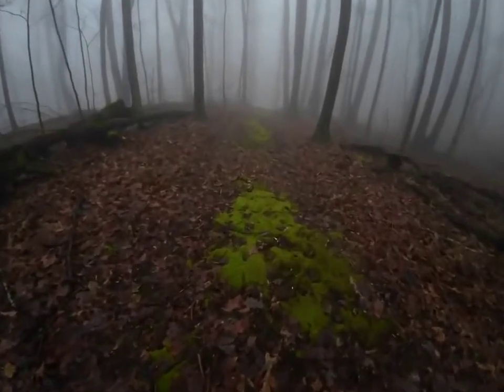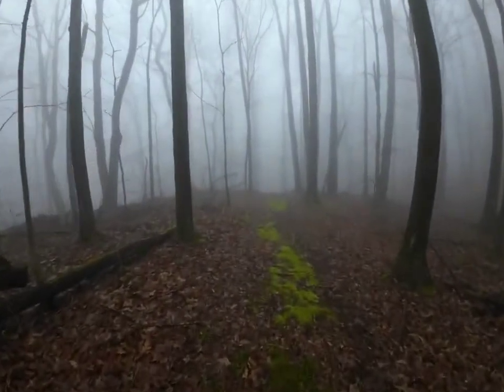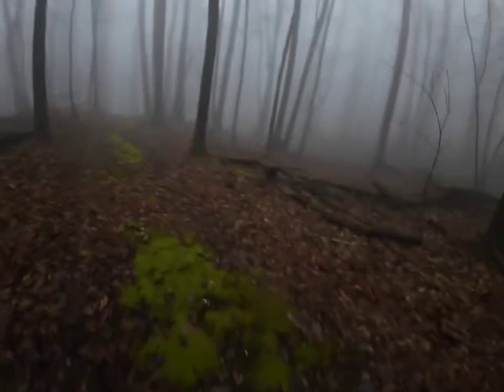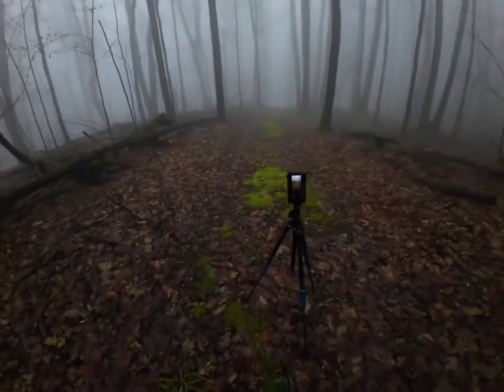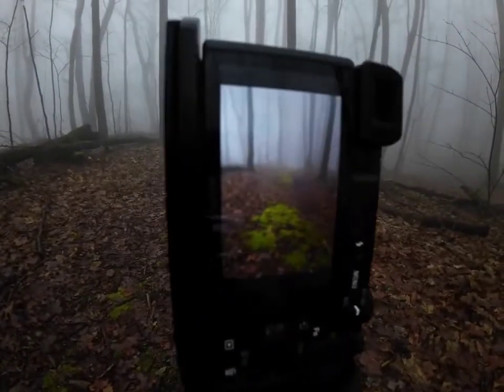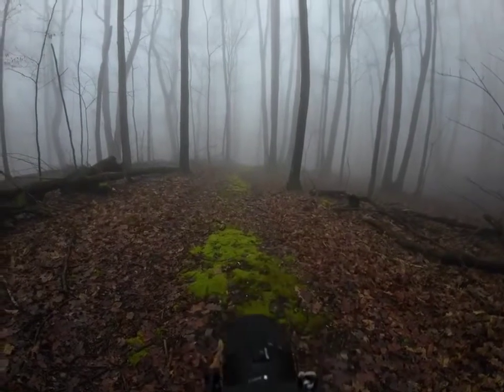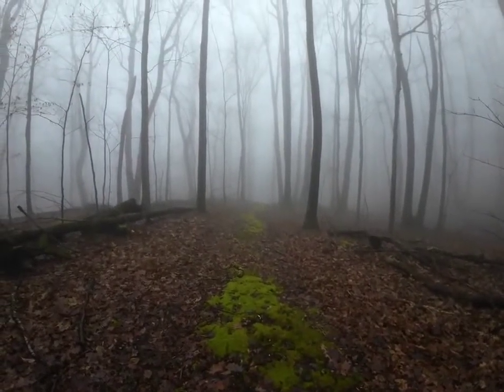So we have this first mossy spot, and we have two more mossy spots out here. So I used that in my foreground and put my camera a bit lower. Hopefully you can see this, but that mossy spot is the beginning of the path, and then it just leads your eye into the woods.